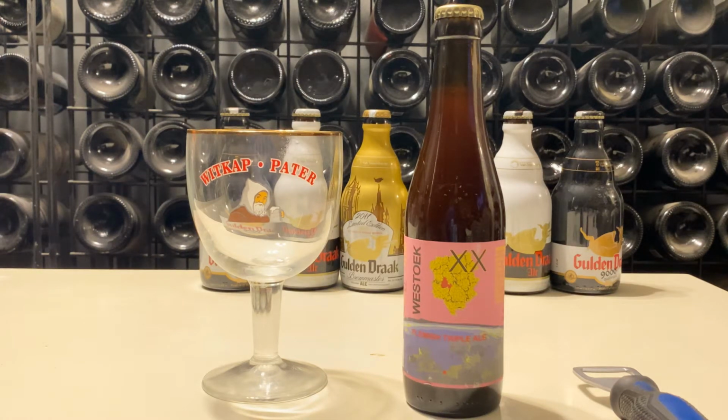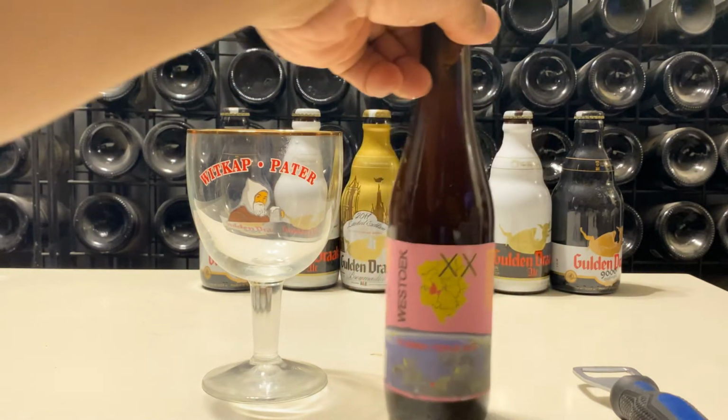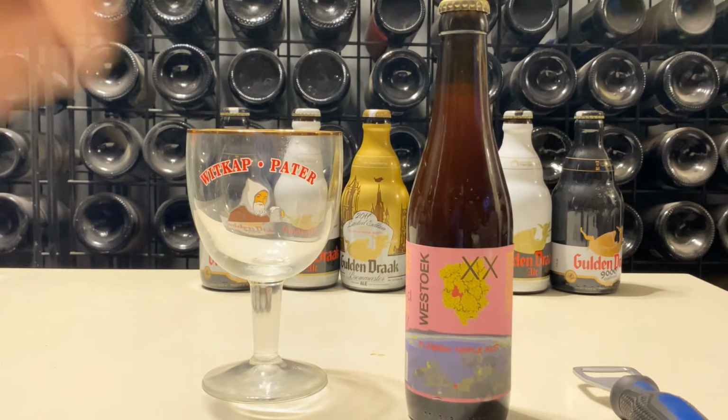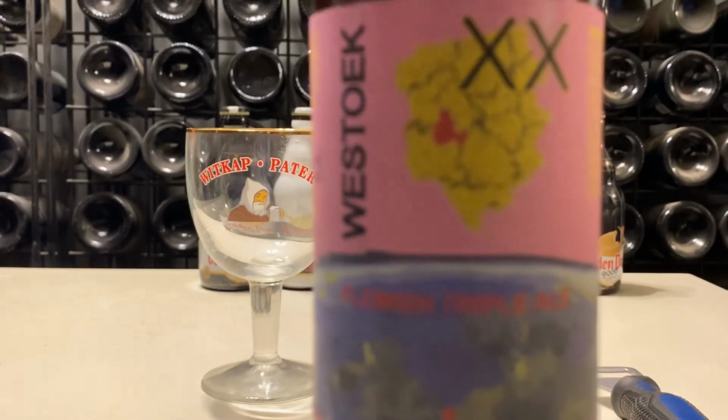Black Bear Hunter coming at you again, and we're here to talk about Westoek XX from the Struise Brewers, located in Vlaanderen, Belgium. Something like Vlaanderen. Some places are hard to pronounce, but it's from Belgium. This is another well-known microbrewery out of Belgium, been around for a long time, and at the end of the day, they created a Flemish triple ale, right?